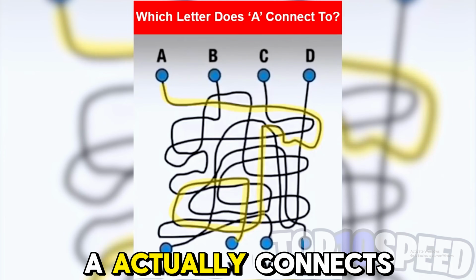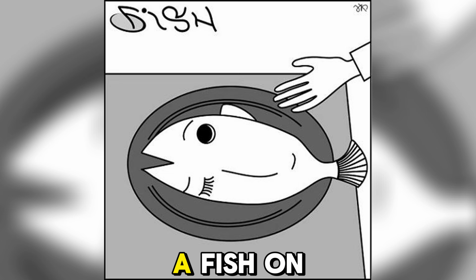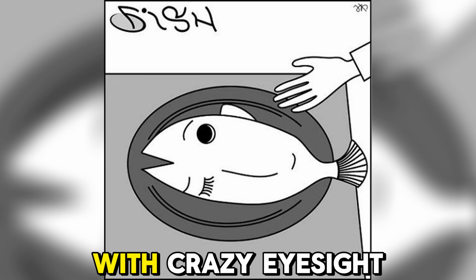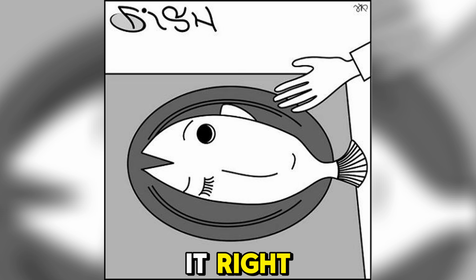Alright, so wire A actually connects to wire X. If you got this right, now that's very impressive. Right now you can just see a fish on your screen, but there's actually something else hidden within this photo that only people with crazy eyesight are able to see. Comment down below what else you're able to see, and I wonder if you'll get it right.